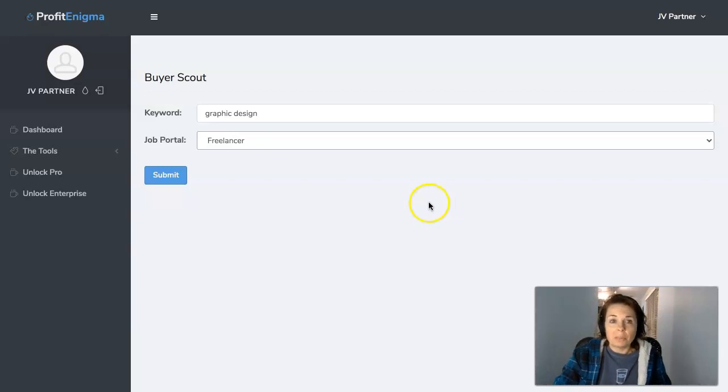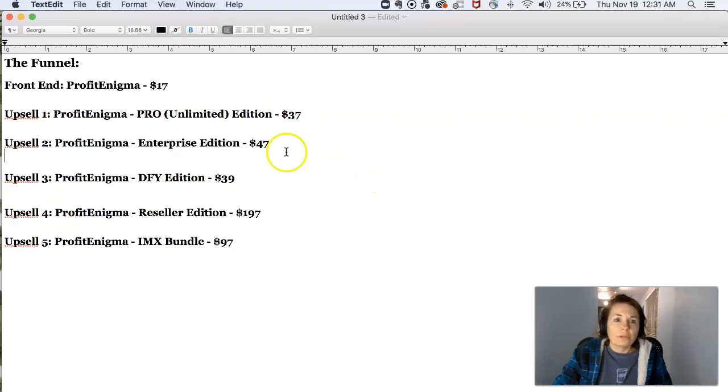Now, let me just show you a couple more things. You are going to have additional options to unlock Pro and Enterprise. These are going to be upsells that you will be offered if you decide to buy the front end offer. There are going to be a total of 5 additional upsells that you will be presented with when and after you buy the front end offer for $17. That is the launch price. Just know that's going to go up after launch.